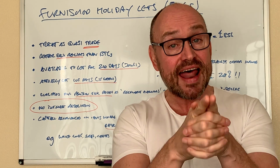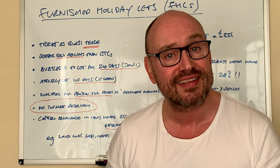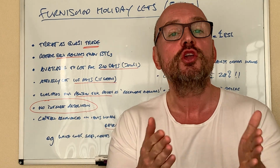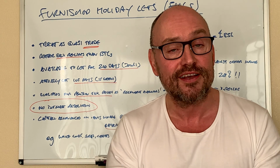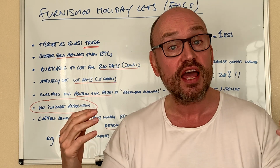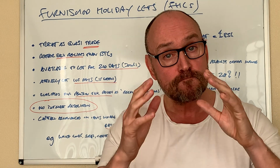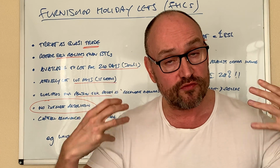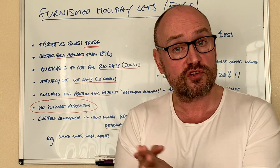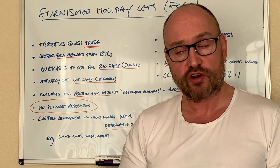Now, in the furnished holiday lets world, you can claim capital allowances on all the stuff that normal buy-to-let landlords have to claim RDIR on. In other words, if you have a furnished holiday lets, you get immediate tax relief on the initial spend. So like I said, if it's a normal buy-to-let, the initial spend, dead spend, no tax relief. FHL, it qualifies. It qualifies for capital allowances. So you get tax relief on the first acquisition of the white goods, the furniture, all the stuff you kit out the house with. So that's terrific. That is a really good tax break. Trumps normal buy-to-lets. Right up there with interest. No interest restriction.